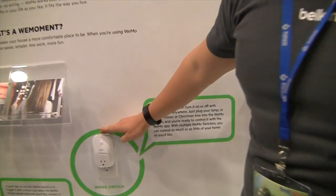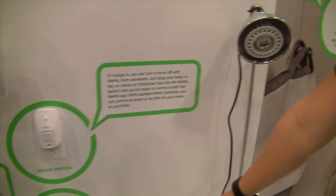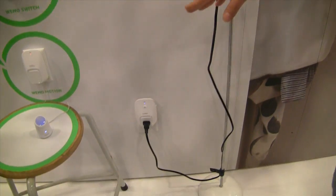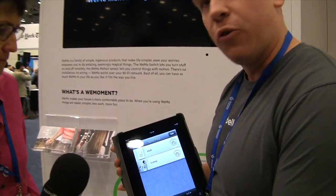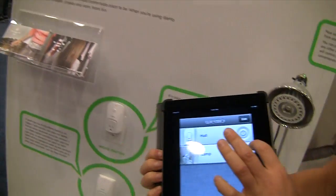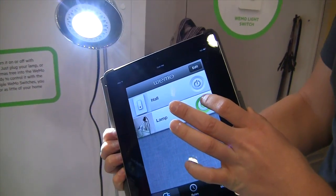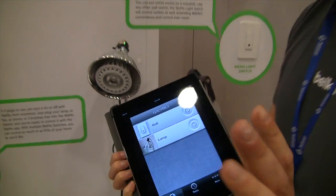So the WeMo, I see a bunch of stuff plugged into the wall here. So you plug something into the wall outlets? Yes. You buy something like a switch here. This is the basic building block for WeMo. Once it's plugged in, you can control whatever's in there. Down here, you can see that this lamp is plugged in. You use the WeMo app, which is free, and there's no monthly fee or anything. You can turn lights on and off. You can see that he's tapping the on-off button on his iPad, and the lamp is turning on and off over Wi-Fi. You can do it from anywhere in the world.